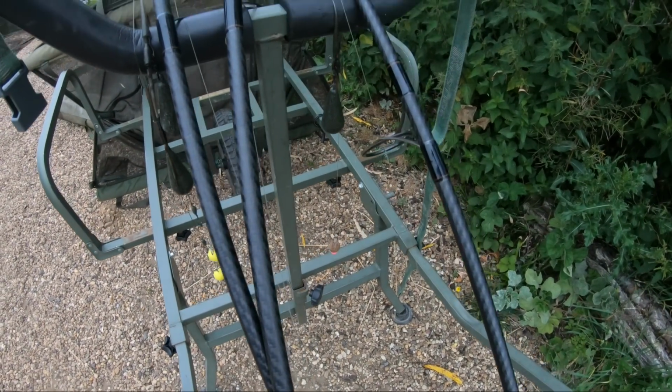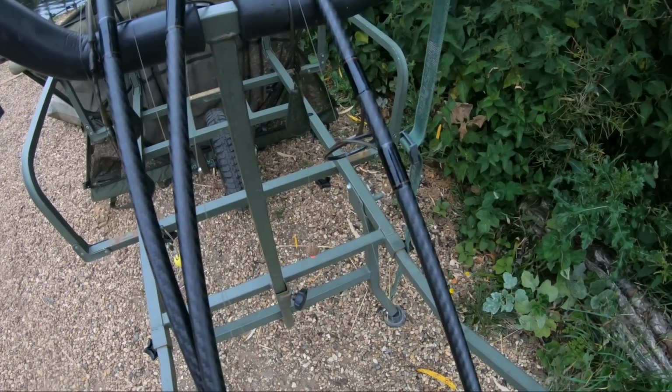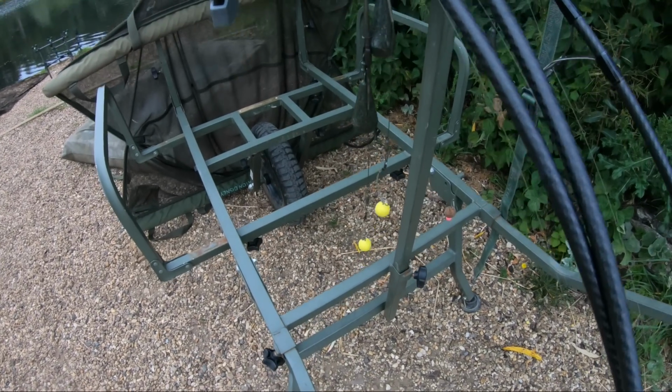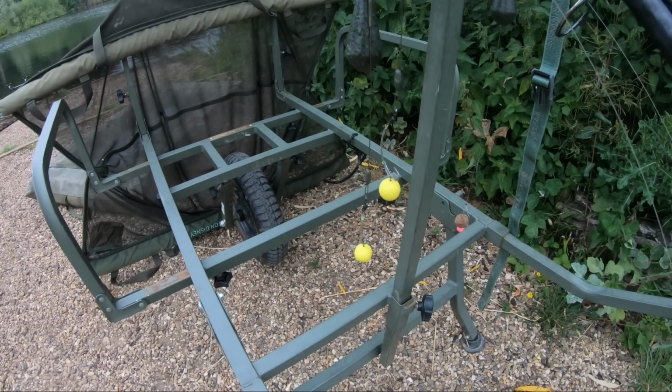I'm gonna still keep the winning bottom bait snowman on one rod that's gonna go on the middle, but on the 2 other rods, I'm gonna put my favourite hinge stiff rigs on with some yellow Northern Specials. Because what I'm thinking is the fish traffic has absolutely died in the peg.